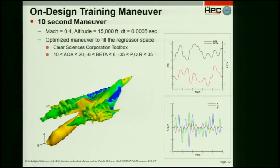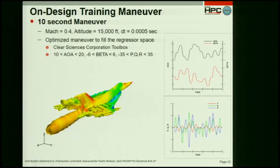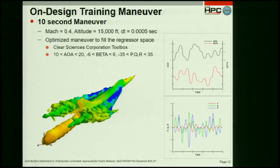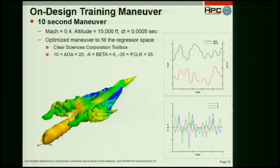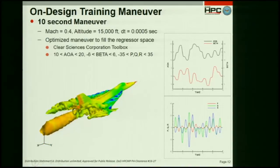So we built this maneuver using Hal Carlson's toolbox, and you can hear a little more about that at Aviation Conference this year in June. But this is the alpha beta trace, and these are the PQR traces. And it just goes through this maneuver. It's not the maneuver a pilot would fly, it's a maneuver that's computationally best for us.